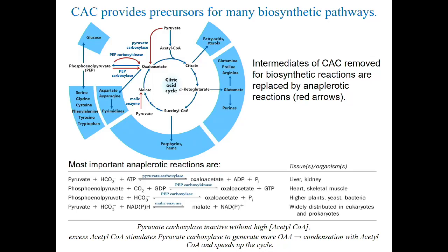This pyruvate carboxylase is inactive without high acetyl-CoA. What does that mean? What does acetyl-CoA in a cell mean? Haven't you just cleaved it through pyruvate, through PDH to make acetyl-CoA? Can you go to the citric acid cycle? Yes, you could. It depends what your demand is. So you can actually speed the cycle up if you need to.